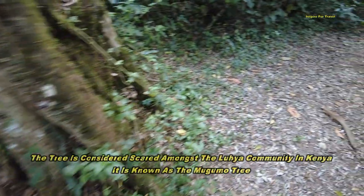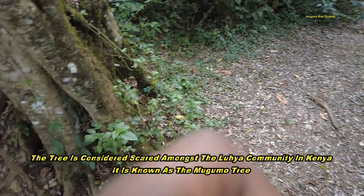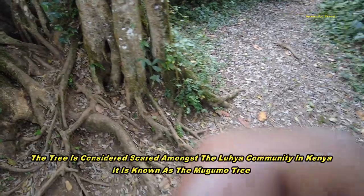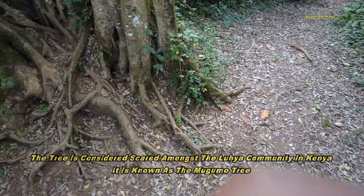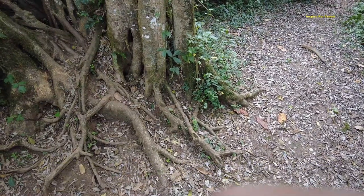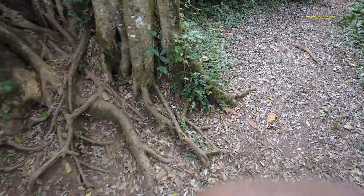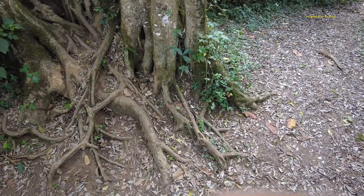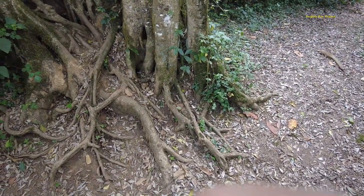So it's one of the sacred plants. People believe it's a sacred tree. So this is a sacred tree by the Luya people, a community here in Kenya? Mugumo. Can you tell me a little bit about the sacredness? What's the meaning of that? Why is it sacred?